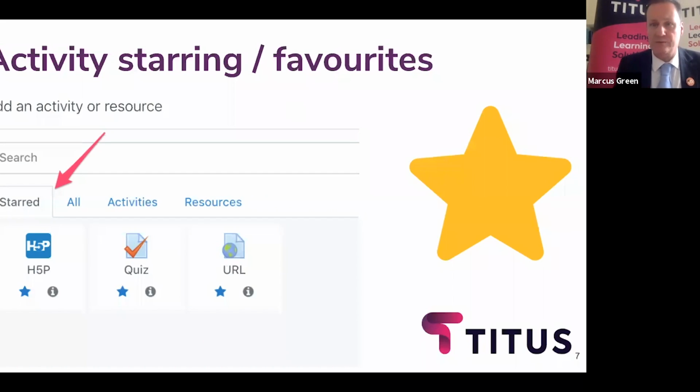And I'll argue anybody about that. So when I'm working with Moodle, I'm constantly creating quizzes. So when I get my activity picker up, it makes sense that the quiz is right up there. And you can see on this screenshot that I have selected H5P, which I'm going to talk about quite extensively, quiz, and the URL option there. So I can see gathered together the things that I use most frequently.